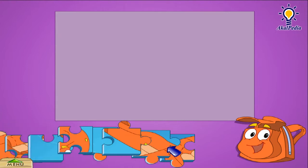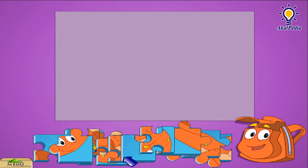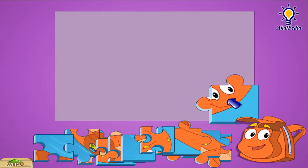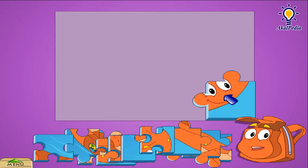Rescue pack here. Diego and Dora need something they can use to ride down the river. Complete the puzzle to show Diego and Dora what they need to get down the river quickly. Click on a puzzle piece to pick it up. Then, click on the space where the piece should go to place it there.